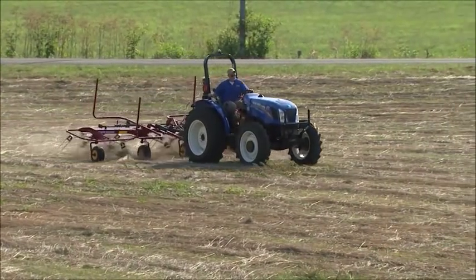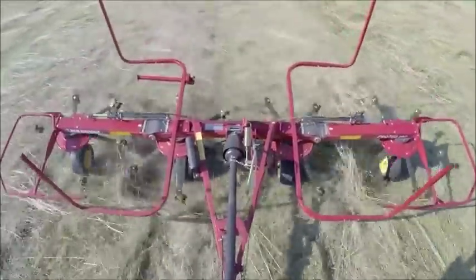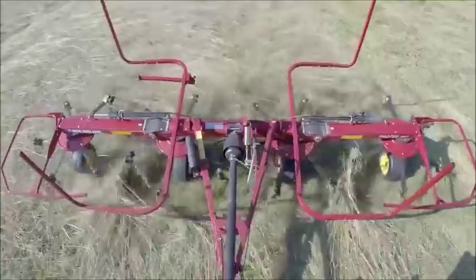Then also another easy adjustment to make for any tedder is ground speed. I think a lot of people think when you run a tedder, the faster you go, the better you are, and that's not necessarily true in all cases. Sometimes if you slow down your ground speed, you'll do a better, more effective job at more uniformly spreading that crop behind you.